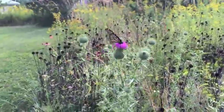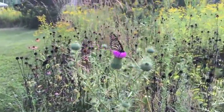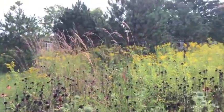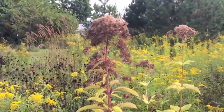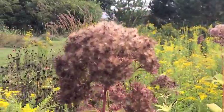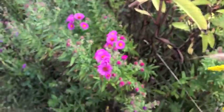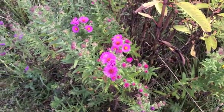A monarch butterfly here on what I think is some Canadian thistle. I believe this is Joe Pye weed going to seed. Got some asters down here at the bottom.